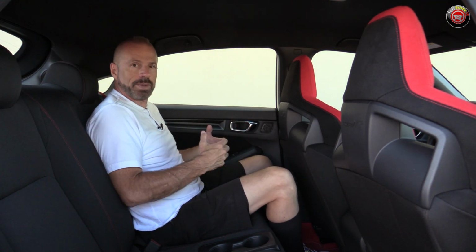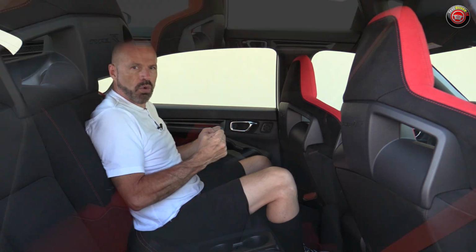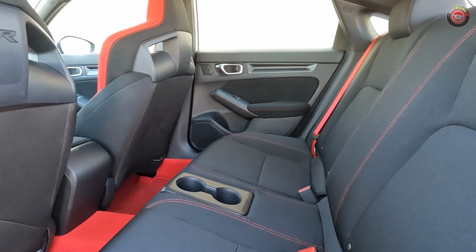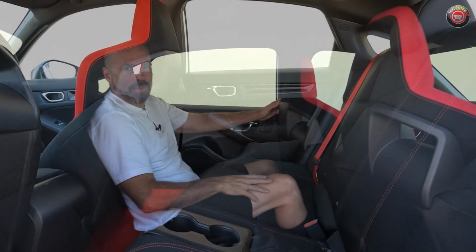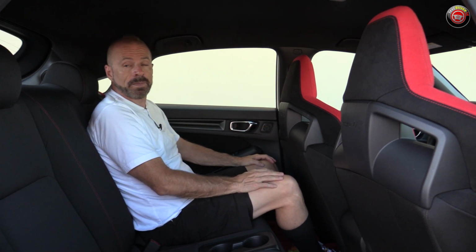But in terms of comfort, not too bad. I am sitting down low because we are in a compact car, but the supportiveness and the side support of this seat and the general comfort of it isn't too bad. And I've got plenty of leg room too. These seats are set for my height, about 5'8" with my tennis shoes on. I've got about 2 to 3 inches of leg room in front of me.